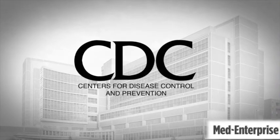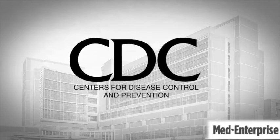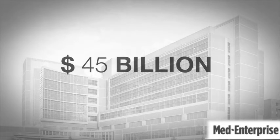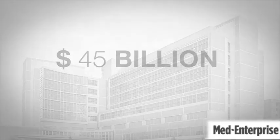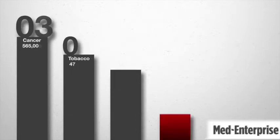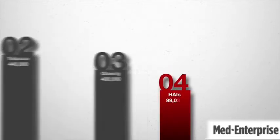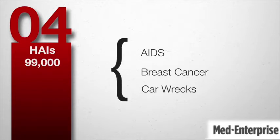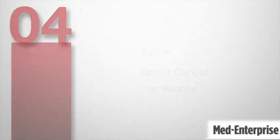Hospital-acquired infections are a growing problem and, according to the CDC, the Centers for Disease Control, add approximately $45 billion to our national healthcare costs. These infections are now responsible for an estimated 99,000 deaths annually, and are now the fourth leading cause of death, greater than AIDS, breast cancer, and automobile accidents combined.